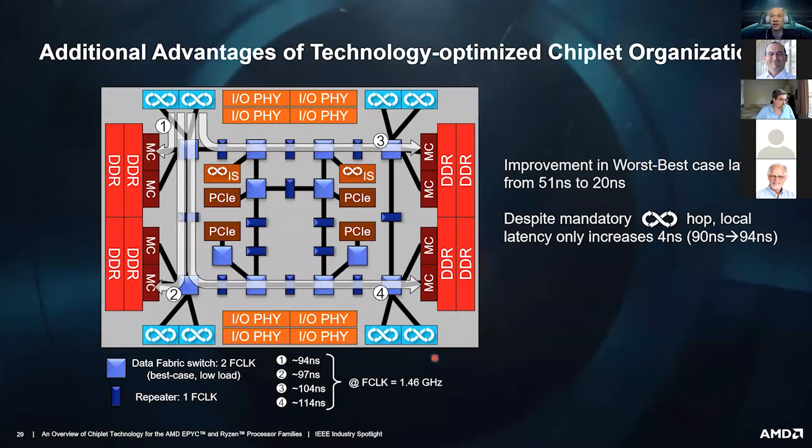What we end up seeing is that in the previous first generation design, I mentioned that the difference between the best case and the worst case memory latency was about 50 nanoseconds.